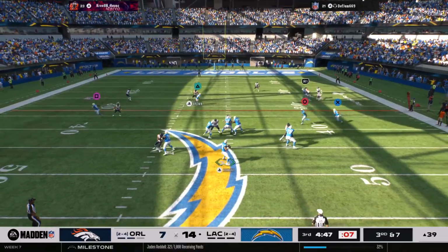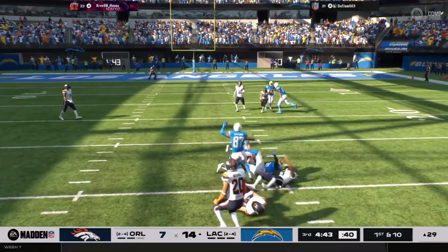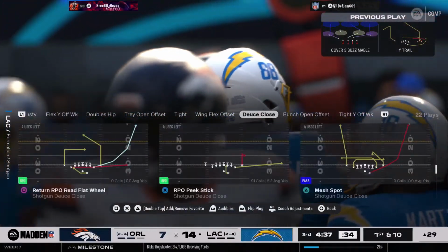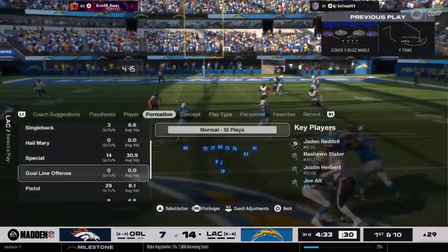Back to throw here, Herbert. And he's got his man in stride, complete. And he is going to have the Chargers first down as they're able to get the third down conversion. Whenever we talk about moving the sticks and controlling the football, there's a great example.